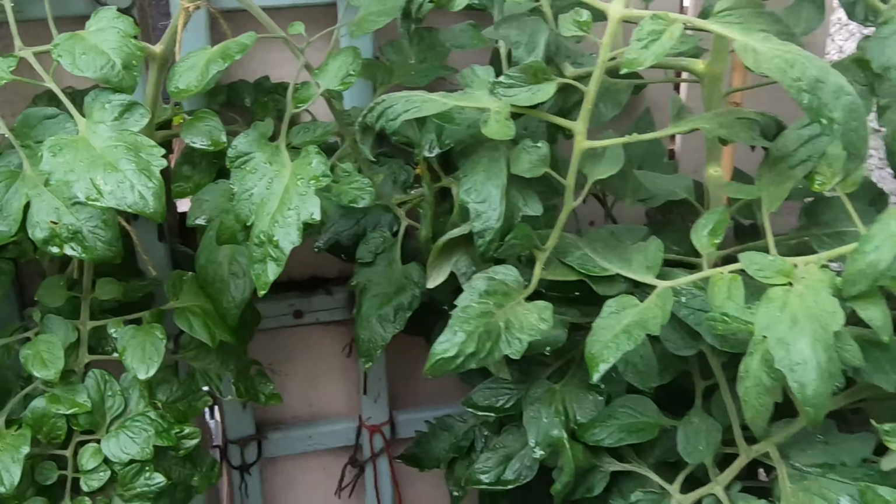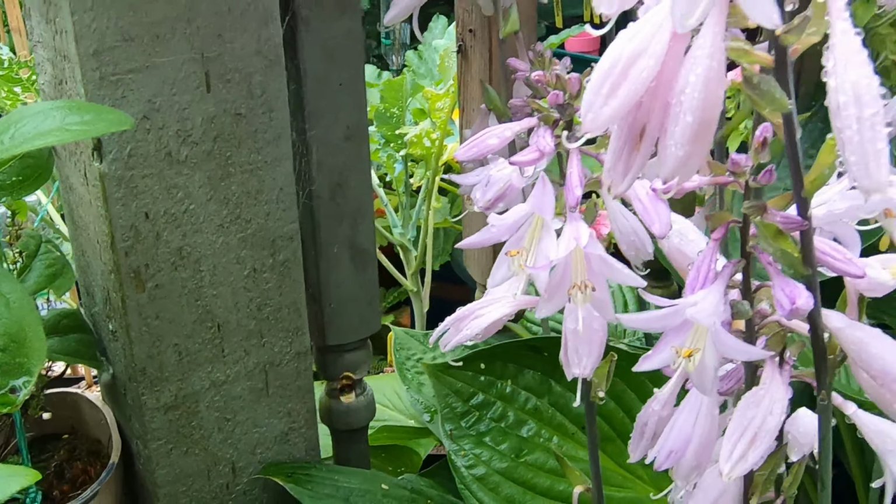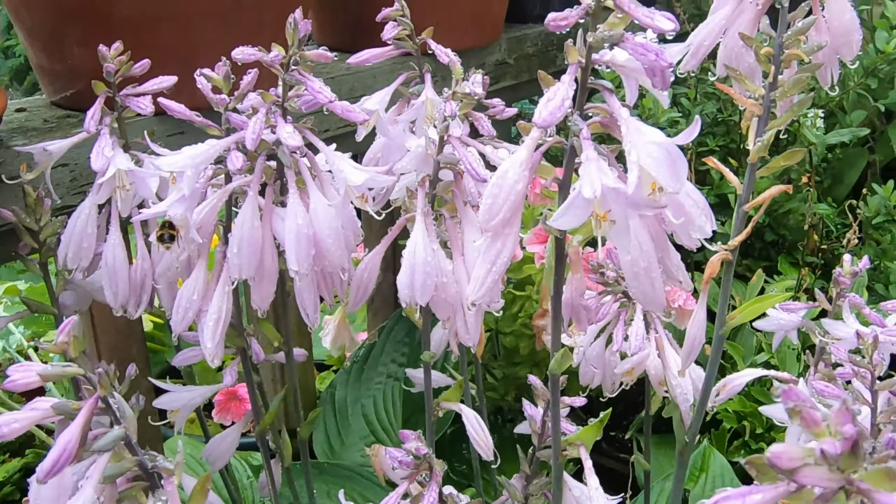You can see those. And there's a bee. A bee, yay! Oh, two bees. Fantastic. So yeah, good old hosta flowers. The bees are loving them.